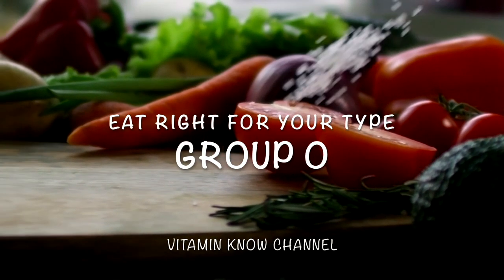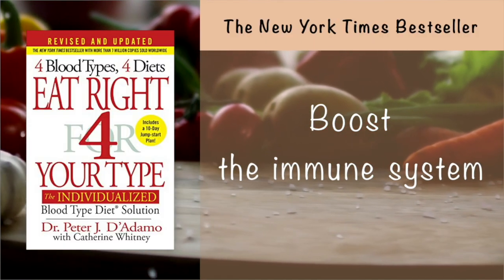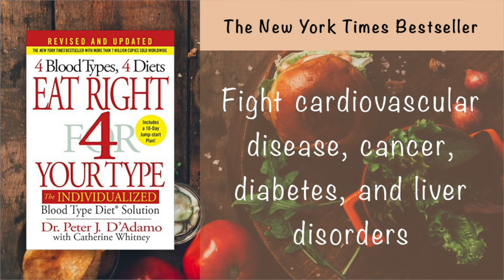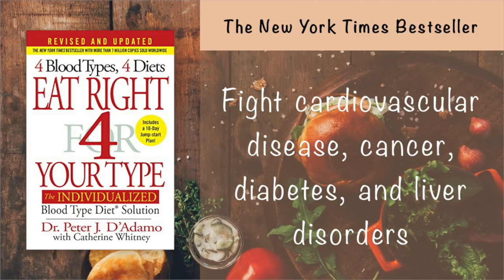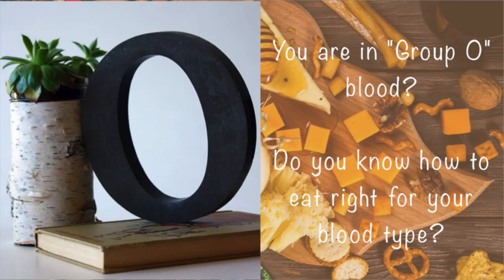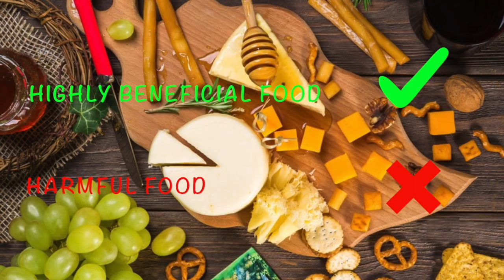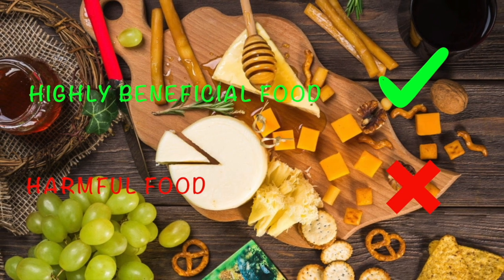People with different blood types should eat more of certain foods, while avoiding others. This would boost the immune system, help to control weight and the effects of aging, and fight cardiovascular disease, cancer, diabetes, and liver disorders. You are in group O blood. Do you know how to eat right for your blood type? In this video, we show the highly beneficial food and harmful food for blood type O.